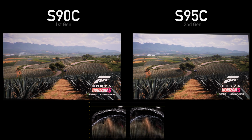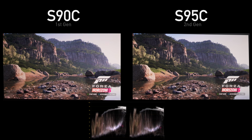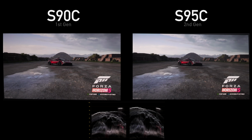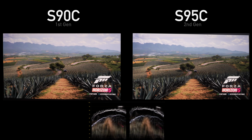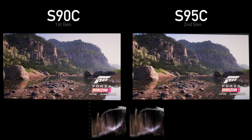Let's take a look at the Samsung S90C and the Samsung S95C QD-OLED. Both of these TVs are using quantum dot OLED technology, and this is a new technology that was implemented in consumer televisions last year, starting with the S95B from Samsung. You also saw it in the A95K from Sony as well, but those were the only two OLED TVs that had this technology in it last year.